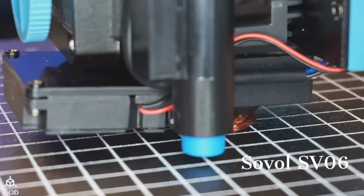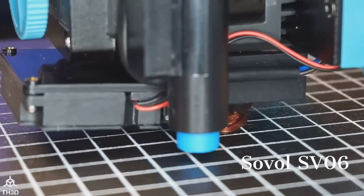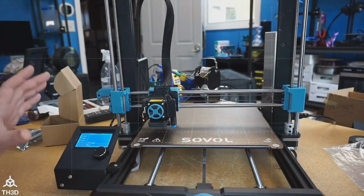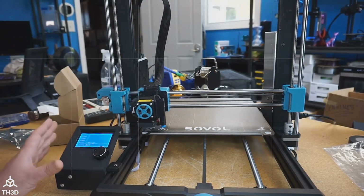And finally, we have the Sovol SV06. The SV06 distinguishes itself with a combination of a direct drive extruder and a generous build volume. This combination enhances print quality and offers the space to create larger projects.